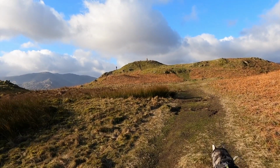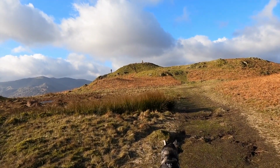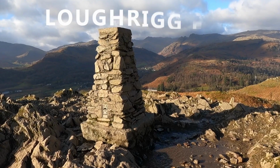So there's the top, a nice trig point. Very nice walk. So here we are at the top of Loughrigg.